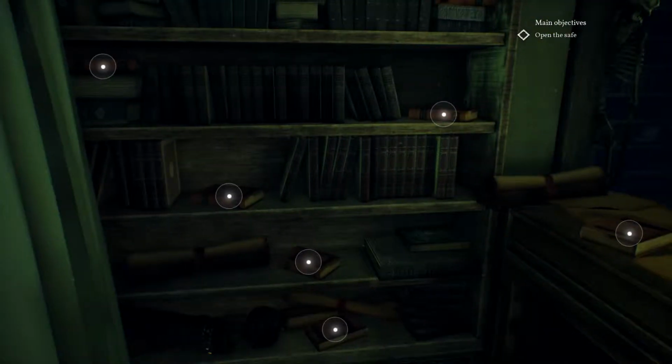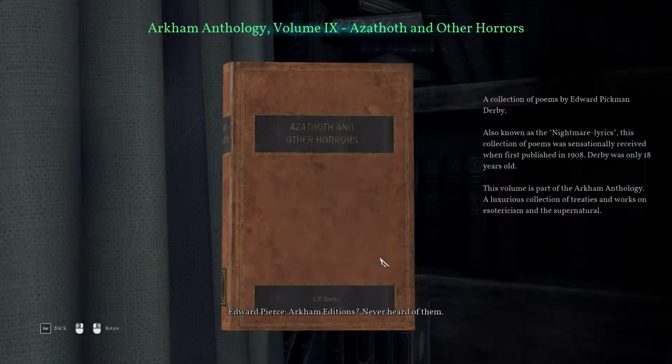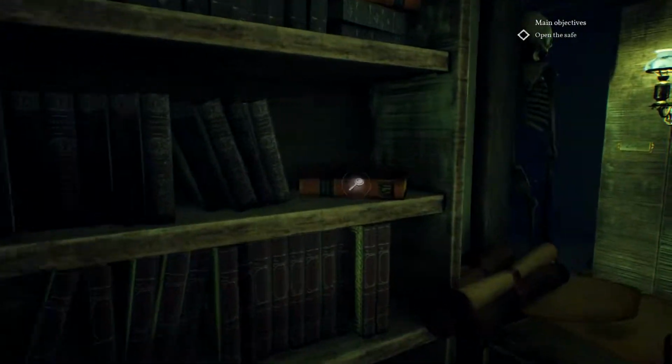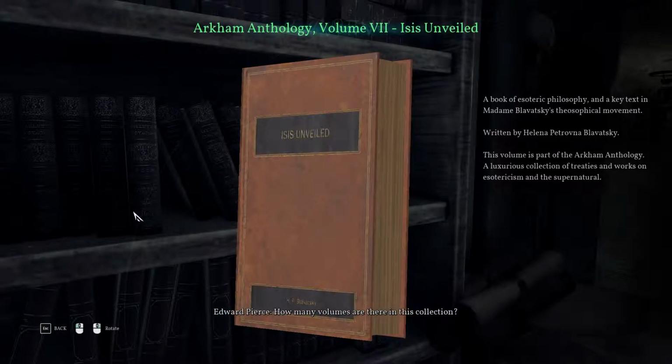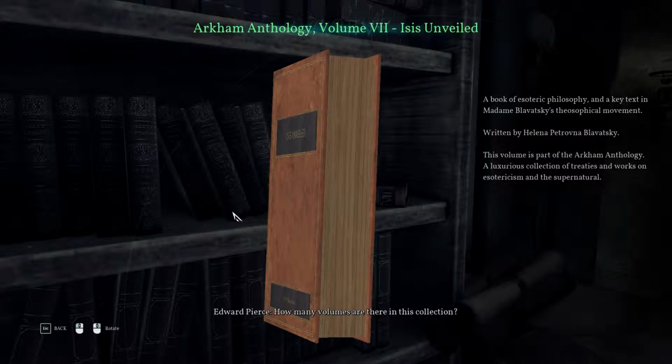Ooh, lots of, holy cow. Arkham editions. Never heard of them. Volume 9. There's a Thoth and Other Horrors. Collection of poems by Edward Pickman Derby, also known as the Nightmare Lyrics. This collection of poems was sensationally received when first published in 1908. Derby was only 18 years old. This volume is part of the Arkham Anthology, a luxurious collection of treatises and works on esotericism and the supernatural. How many volumes are there in this collection? Isis Unveiled. Volume 7. So it's up to 9 so far.